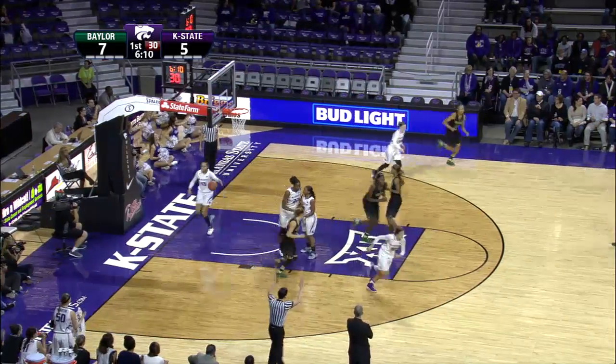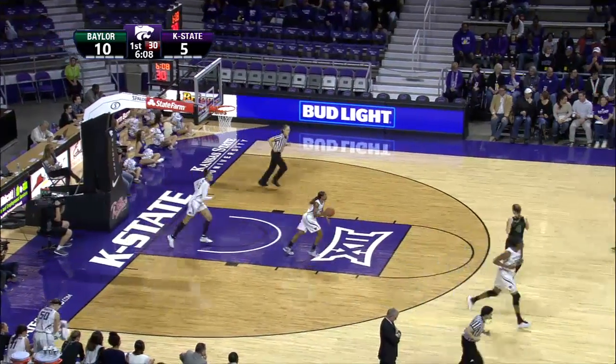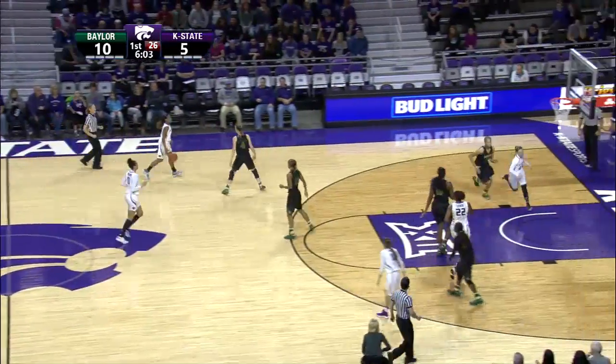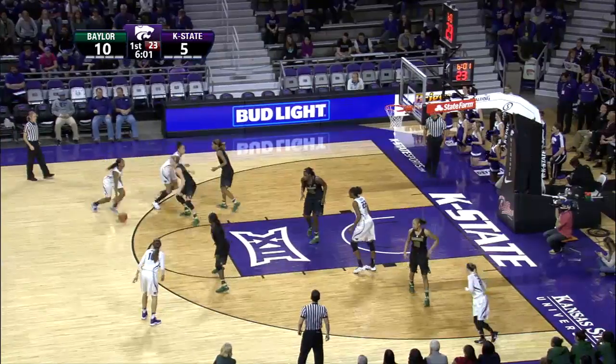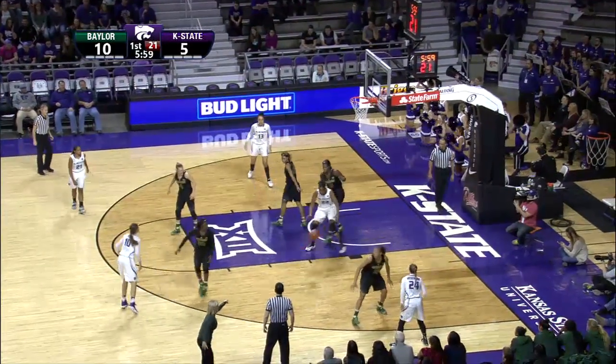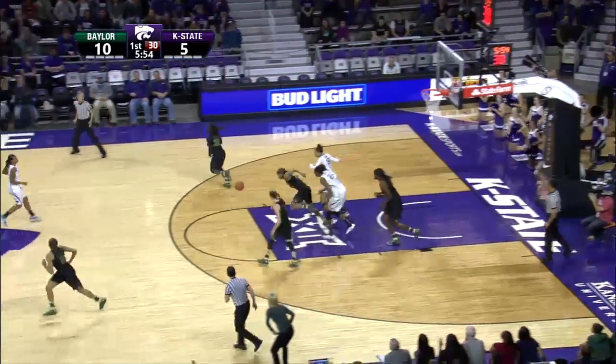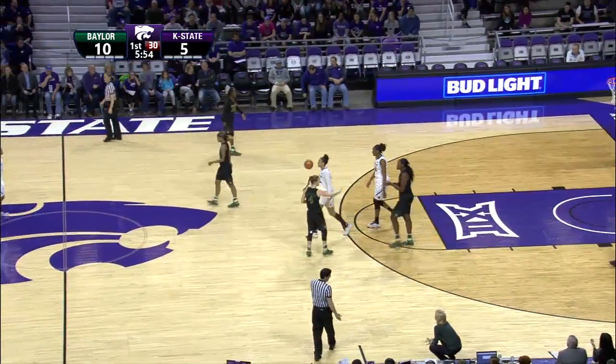Prince, a heat check, feels another three-pointer. Alexis Prince, the redshirt senior, with a back-to-back three-pointer. And from the opposite corner, so against the zone, she's moving on that baseline, Brian, and you've got to get out and contest. Quick feed into Lewis, who got great position, shorts the shot. And the rebound, a foul on Willock for K-State.